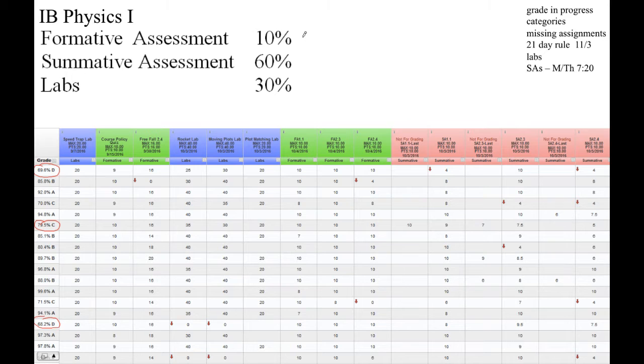These are the categories. These are practice problems. Oftentimes they are just actual test questions that I've just changed the numbers to. I'm not sure the kids understand that. I say it to them, but I'm not sure they understand. And then these are the tests, and then these are the labs. Labs and tests are important. Formative assessment, formative work, is not as important as far as their grade goes.